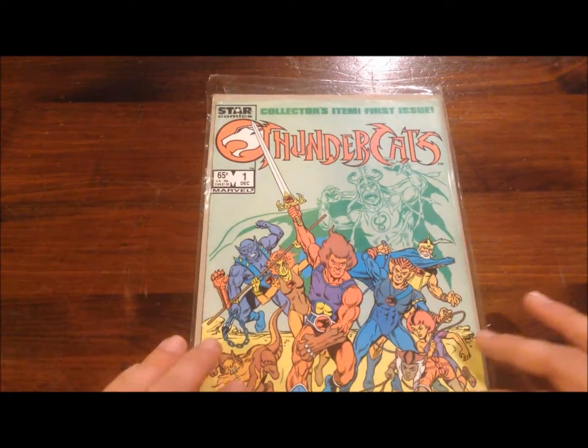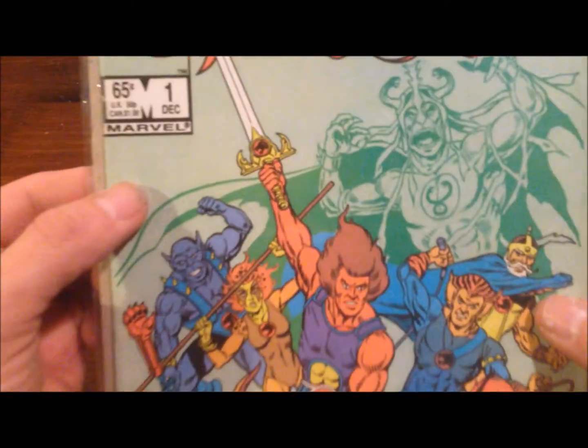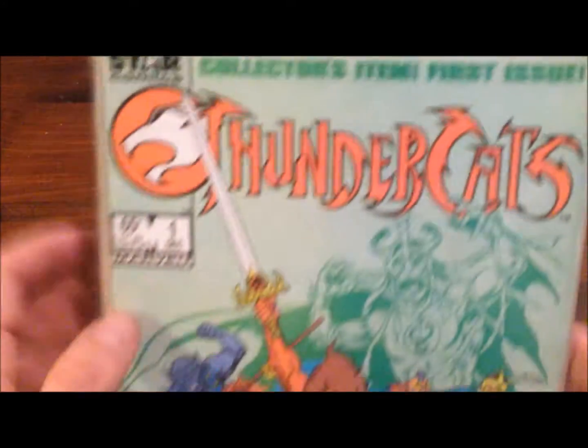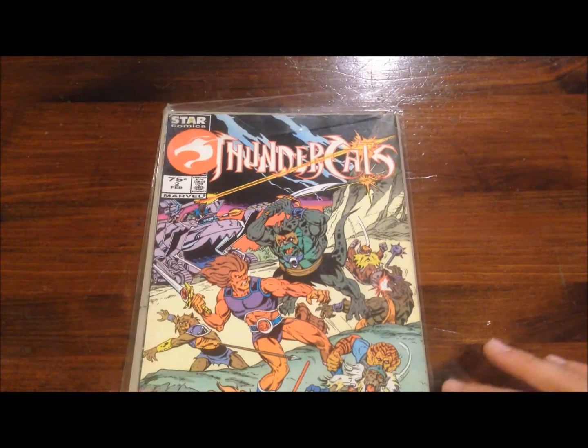These weren't something I repurchased as an adult. So here's the first issue, Thundercats issue number 1. Look at how cheap they were in the 80s. 65 cents for issue 1. Collector's item, first issue. They all say that. Well, there's issue 1 and issue 2.